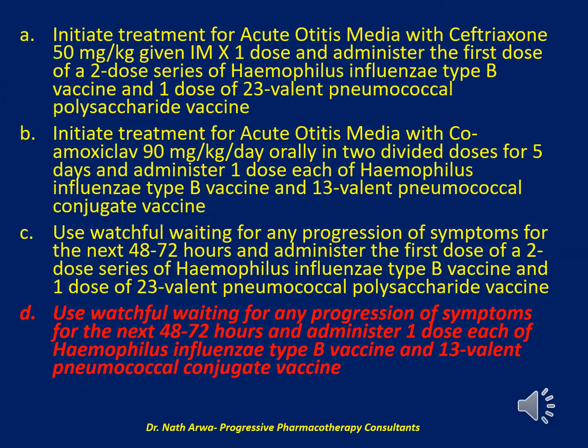And the correct answer is D. Use watchful waiting for any progression of symptoms for the next 48 to 72 hours and administer 1 dose each of Haemophilus influenza type B vaccine and 13-valent pneumococcal conjugate vaccine. According to 2013 guidelines for the management of acute otitis media in pediatric patients, watchful waiting prior to initiation of antimicrobial therapy is indicated for patients more than 2 years of age who present with non-severe symptoms.